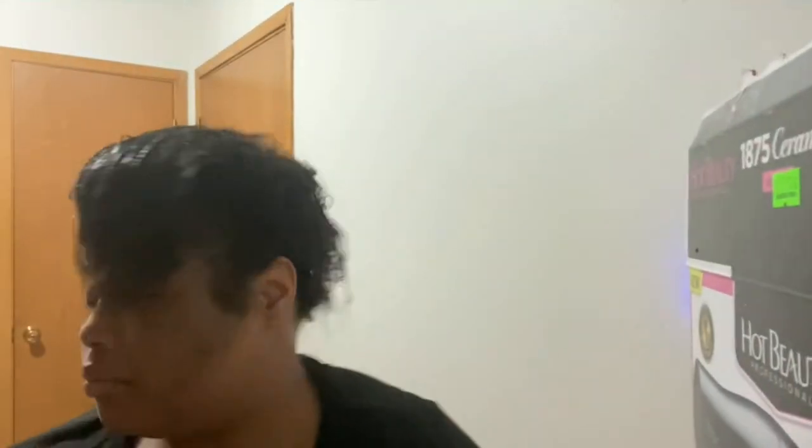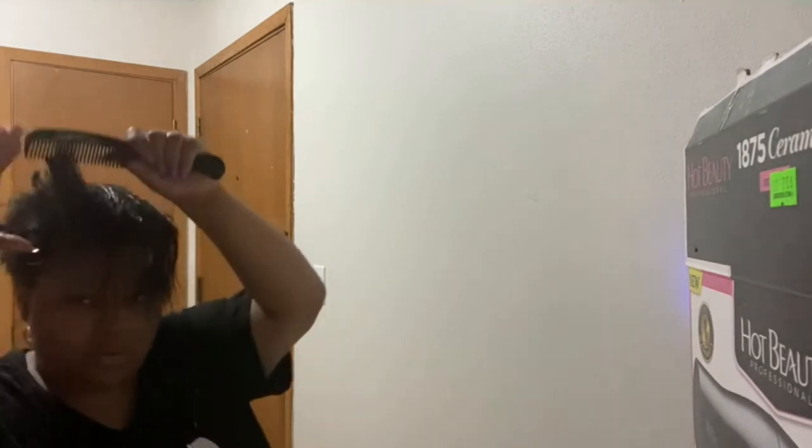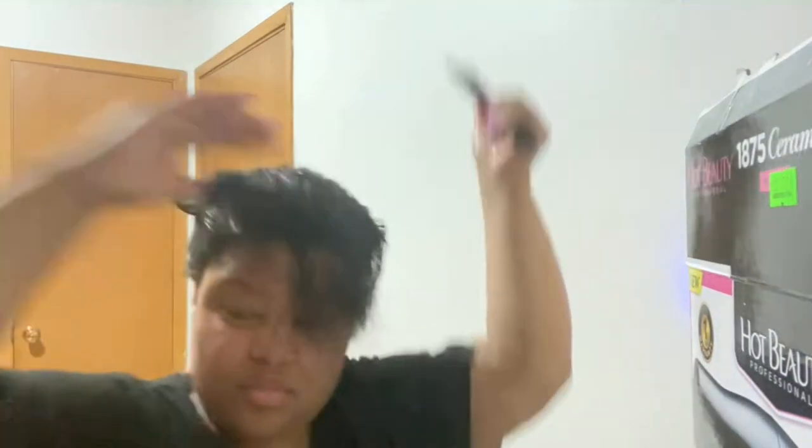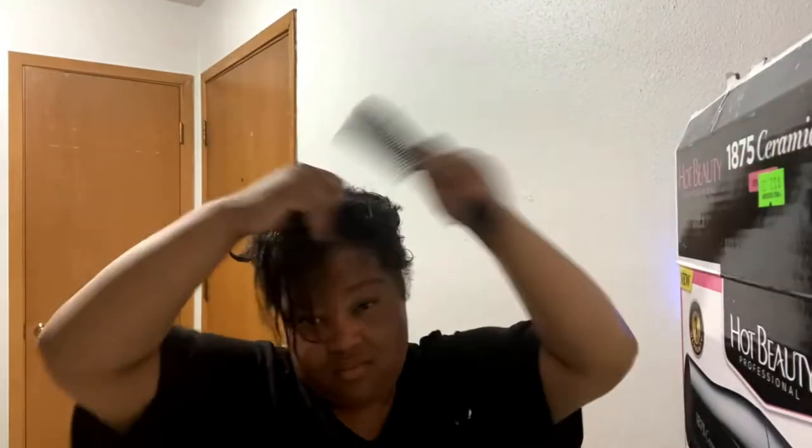Help if I go get my comb. I am sorry, I keep walking away. I suck at this. Should really get a bigger comb so I won't pull out my hair even more. So my hair isn't dry all the way, but it's dry enough.